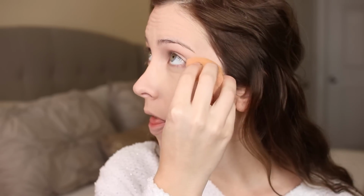Ooh, that's different. She's using a fluffy brush. All right, let's give that a try. I've hit pan, I love that much. Under the eyes. And we gotta go in with our sponge. Ooh, I never did the baking before.